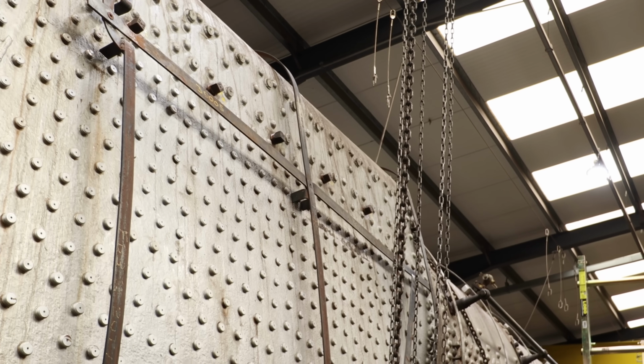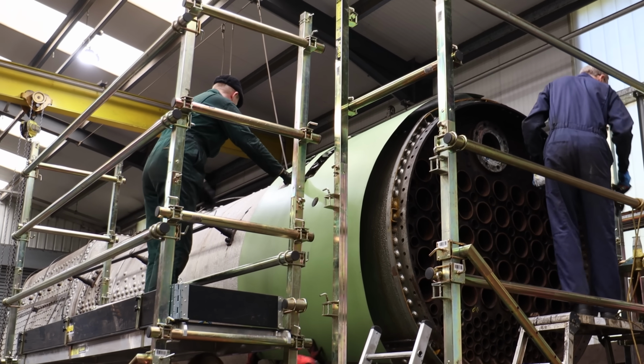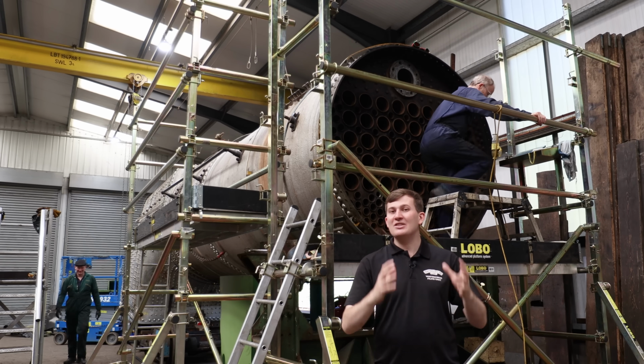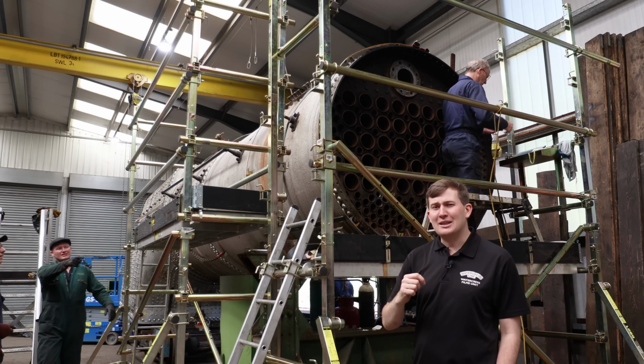At the back you can see they're fitting and painting the crinoline, and this has two functions. The first one is that's what the boiler cladding fits to, which is that very distinctive painted finish. And underneath it, that's where you have the boiler lagging, the insulation that keeps all that heat in the boiler. We don't want to waste any now, do we?